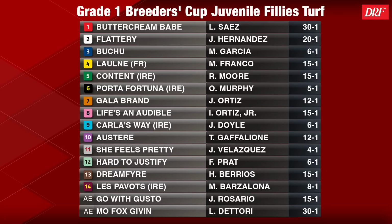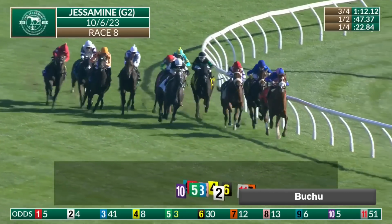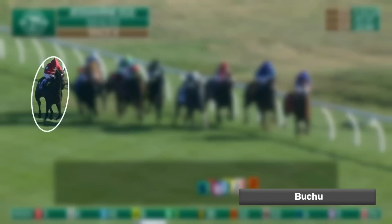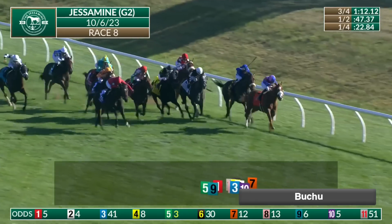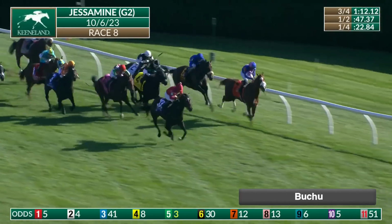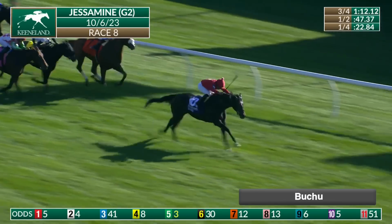I'll start with the number 3, Buku, who, what a filly when you see the way that she's been able to just turn the light bulb on, switching to the grass. This is in the Grade 2 Jessamine at Keeneland back in early October. I think the pace was decent enough for her to make that late run, especially that early opening quarter. But the way that she's just going to destroy this field in the end, I thought was visually quite impressive.